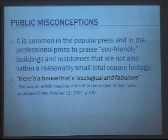And here's a quote from their abstract. "In new single-family houses constructed in the United States, living area per family member has increased by a factor of 3 since the 1950s. In comparing the energy performance of compact (small) and large single-family houses, we find that a small house built to only moderate energy performance standards uses substantially less energy for heating and cooling than a large house built to very high energy performance standards."